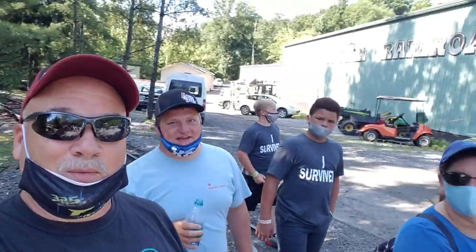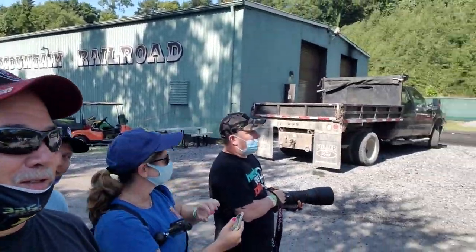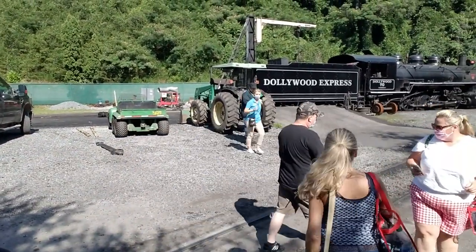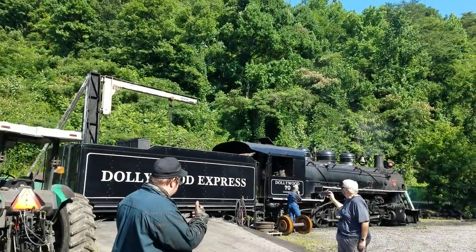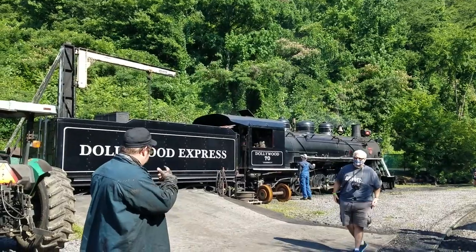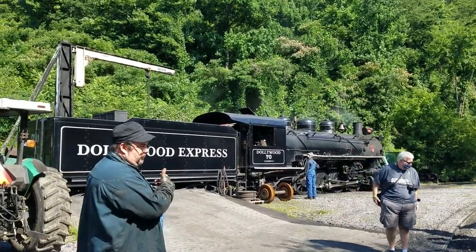Check this out. We are behind the scenes, as you can see. Look, we're behind the gates. Look where we're at, back at the train shop. Look, sitting over there, there's Cinderella. What we have here is our 1938 locomotive, Number 70. It was built for the White Pass and Yukon Railroad in Alaska.